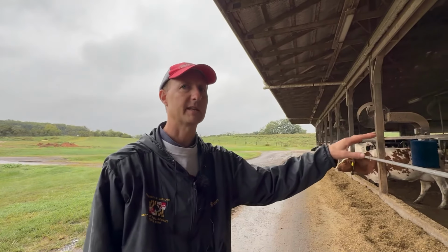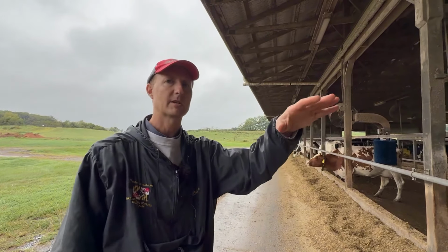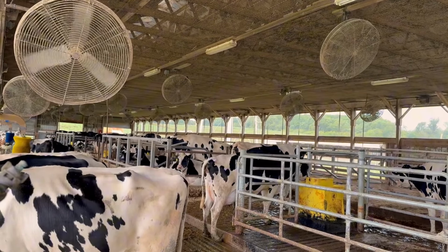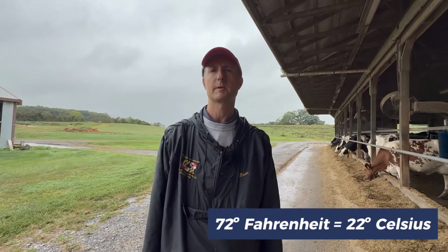There's 70 stalls in here. I can't tell you the dimensions of them, but there's 70 stalls in here. So that's one of the reasons why we try to maintain a herd of 70 to 75 milking, because we don't like to get it too overcrowded, because then we start seeing some other problems with the cows. The fans are on the temperature sensor also. They kick on a lot quicker than the sprinklers, but I think they might come on at like 70 degrees. I'm not sure what it's set on, but I think 70 or 72 is probably what they're set on.